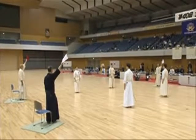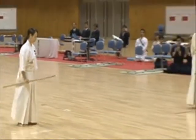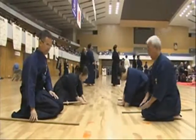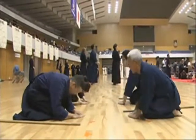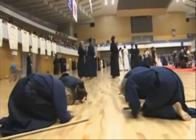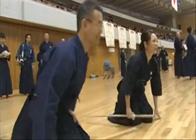Once the demonstration is over, the 3 judges make their decision. Jodo follows various rituals, including paying formal respect to your partner at the end of the demonstration.